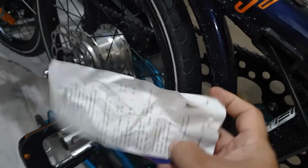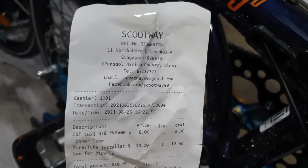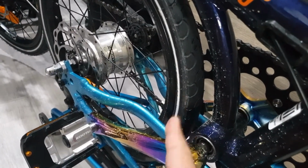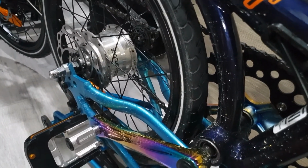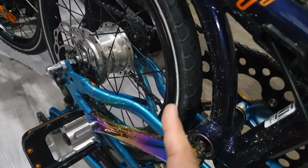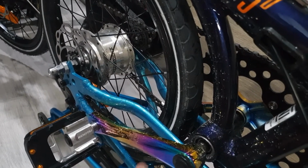available repair shop, which is, let's see, Scootway. I'm not advertising for them, but should you have a fix that you need done urgently before you go back, you can cycle all the way to Pongo Marina, where there is the only bike shop that does repairs. Alright, so that's all for today.